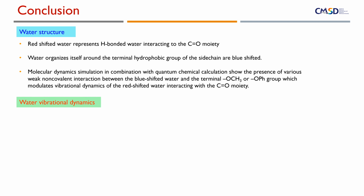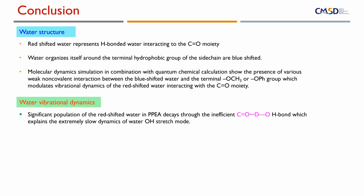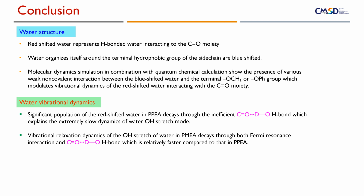On the dynamics, we can infer that a substantial population of the red-shifted water in PPA preferentially relaxes through the inefficient CO-DO hydrogen bonding interaction, and that is why the vibrational dynamics is exceptionally slow for this water. However, red-shifted water relaxes through both efficient Fermi resonance pathway as well as CO-DO hydrogen bonding interaction in the case of PMEA, which explains relatively faster vibrational dynamics of this red-shifted water in PMEA than in PPA.